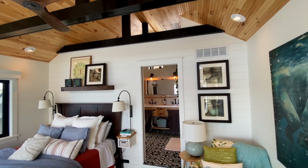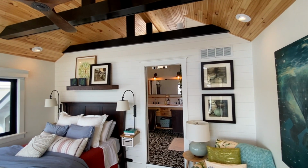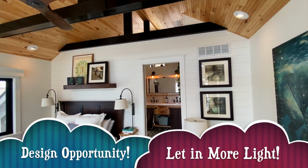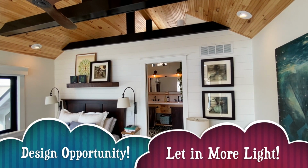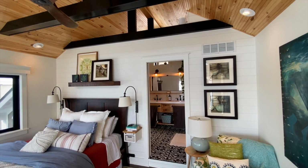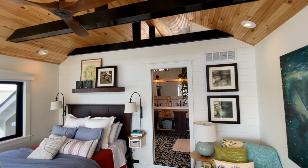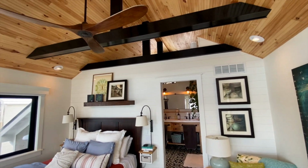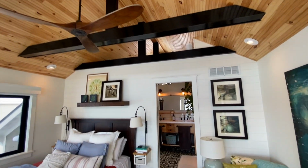Okay, so looking at the bathroom, one of our choices here was to leave the top open. This was in an effort to make the overall house feel more open, and also the light from the window back there could come through the upper area and fill the ceiling with a little bit of light.